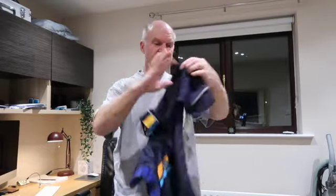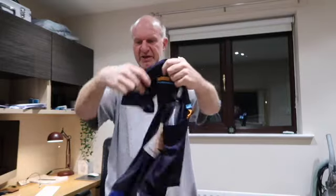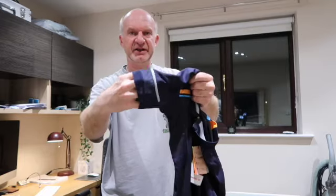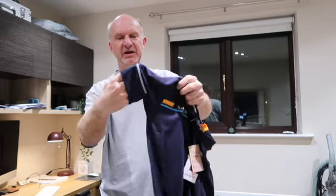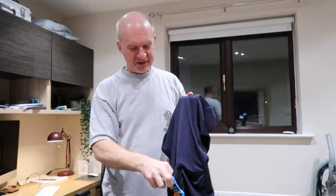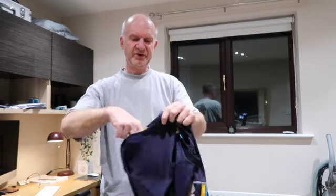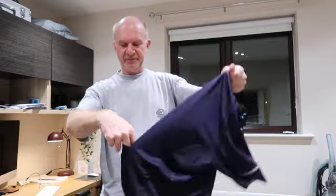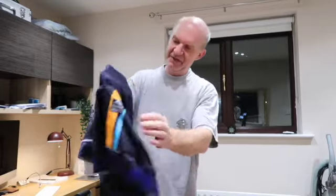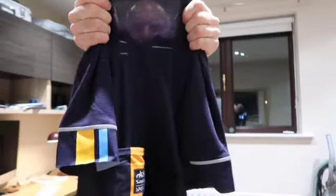shorts on their own, and I bought these Santic tops. They've got really light but effective silicone arms, reflective piping on there, 3 pockets on the back along with a divider inside the pocket, so the middle pocket's got 2 compartments, if you like. It's quite a thin material, I don't know if you can see through that.